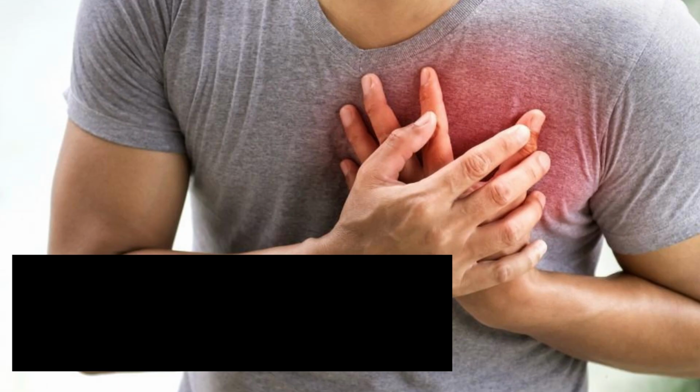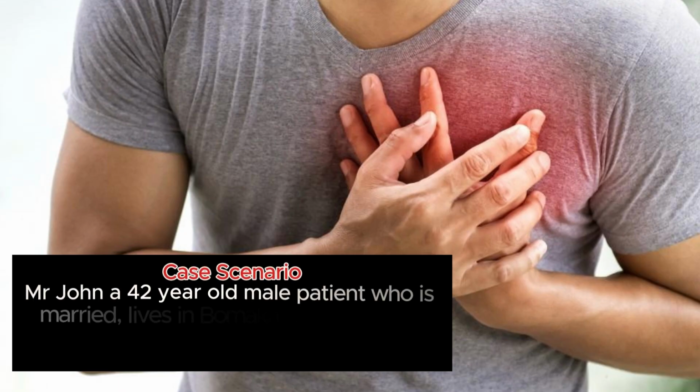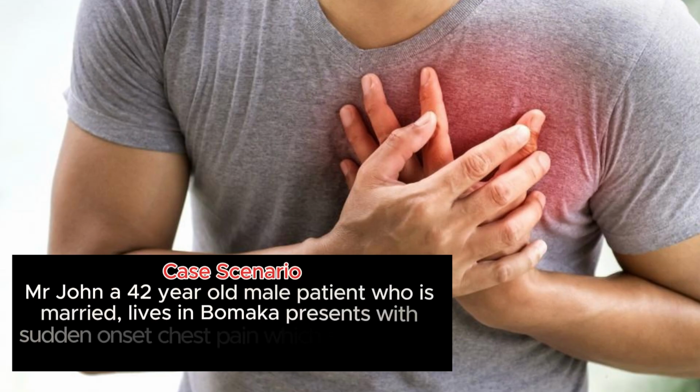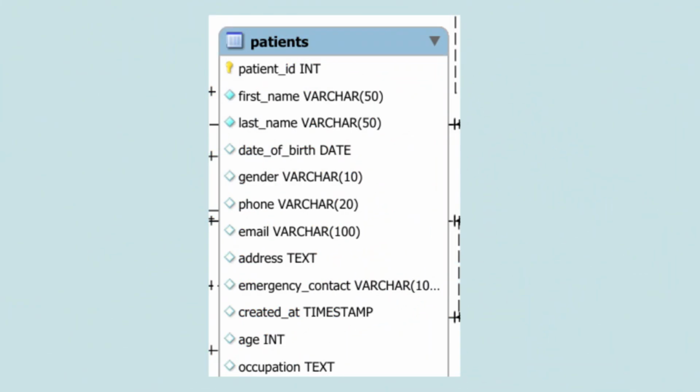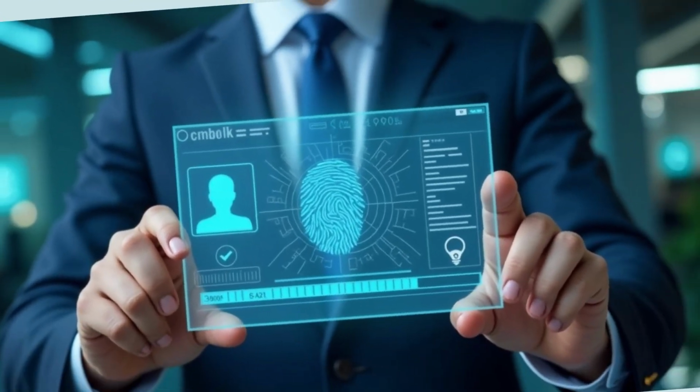Every story inside Northbridge Hospital begins with a simple question: who is the patient? Before treatment can begin, before investigations are ordered, before medication is prescribed, the hospital must first establish identity. And this is where the patients table comes in. The moment our patient arrives at the reception, the hospital creates a digital identity for him.